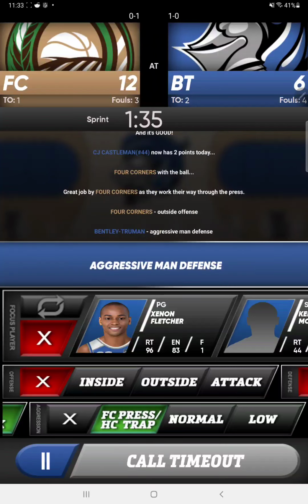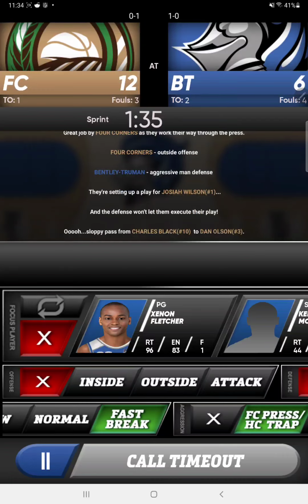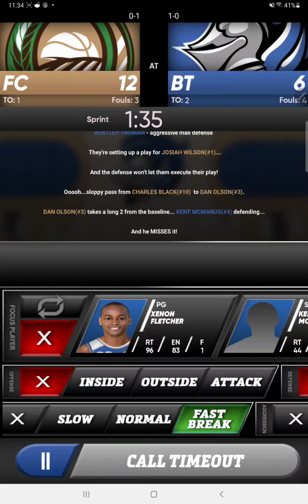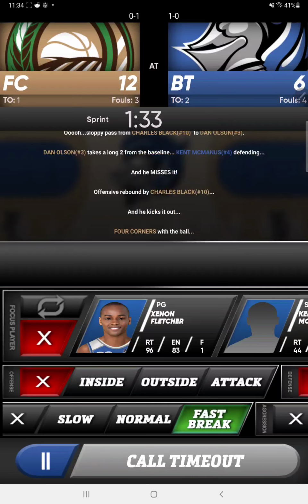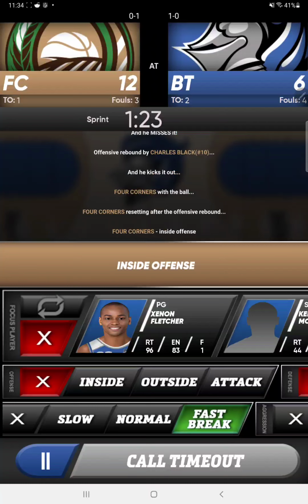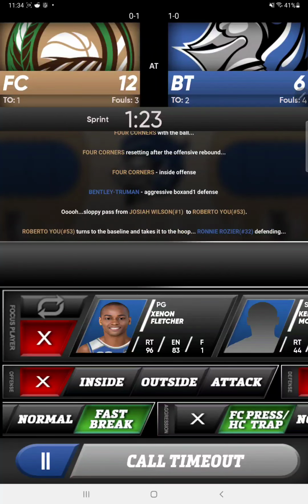Dang. So you see, because I had the full court press, half court trap paired with the fast break, that's a full court press. If you do it paired with normal, that's going to be half court trap. Okay, Dan Olson missed the shot. We didn't get the rebound, though. And look at that. Charles Black wisely kicks it out, knowing they need to chew clock. The guy just makes really good decisions. Keep that in mind when you either coach four corners or coach against them.